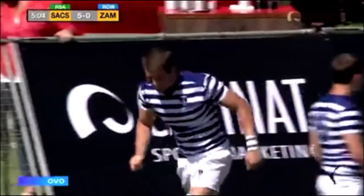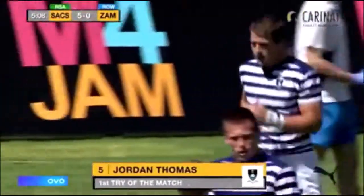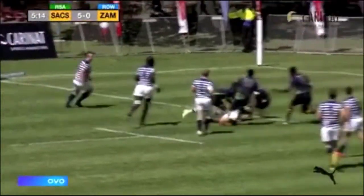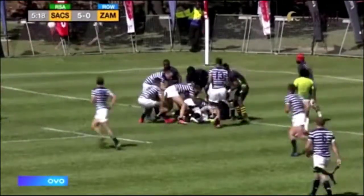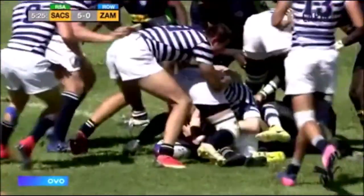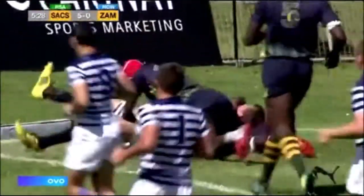Great working of the ball, moving it into space, and initially you would have thought Josh Whittingdale, the diminutive flyhalf, could have got in and got himself. However, they've worked it through the hands. Whittingdale short again, and then plugging that short side. Look at the hard-working lock forward in Jordan Thomas as he's crashed in the corner for the opening score in this third game of the World Schools Festival.